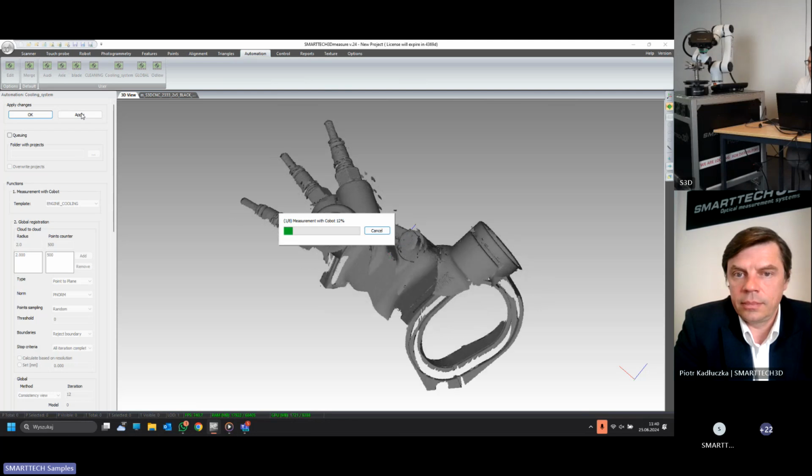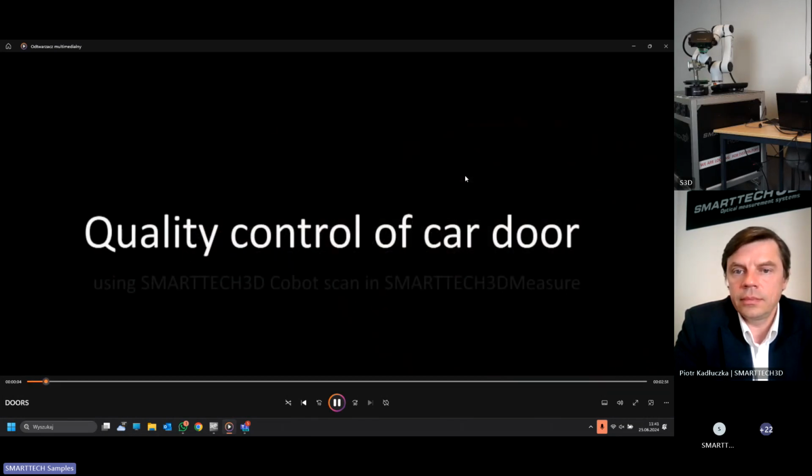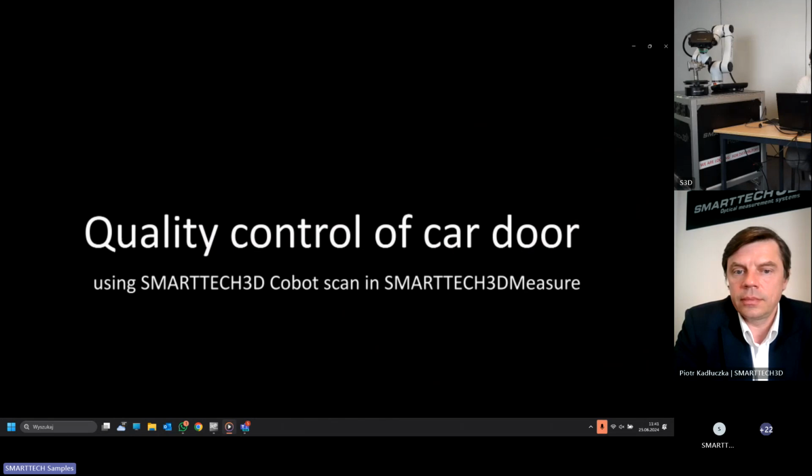But of course, let's say that we've got a sample the size of, for example, car doors. Then we are also able to do it, and we don't need to use the rotary stage. Let me show you how it's going to look. We've got a special video for you, and over there, this is the quality control of the car door. I'm going to explain a couple of things during this video.